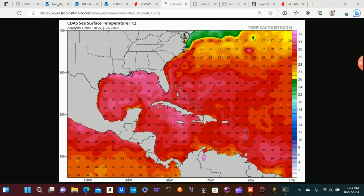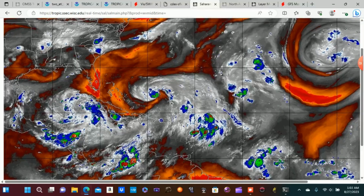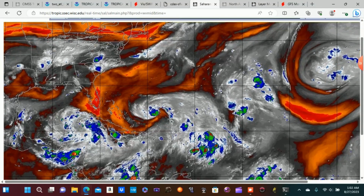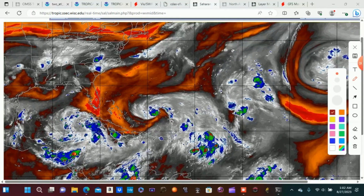Looking at tropical storm forecasting, we're not just concerned about sea surface temperatures, we're concerned about what's going on above the surface. This is water vapor imagery in the mid-levels of the atmosphere, looking at the water vapor content. The browns, oranges, and reds are where the dry air is located, and the whites, blues, and greens are where we have the moisture.